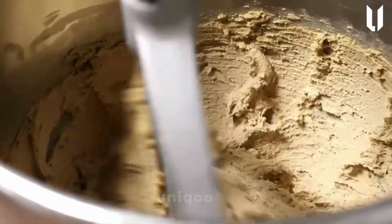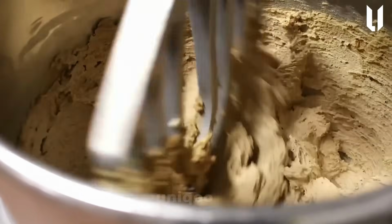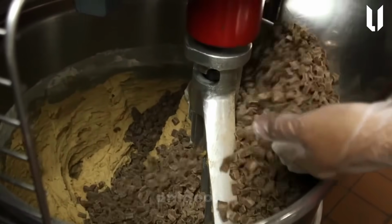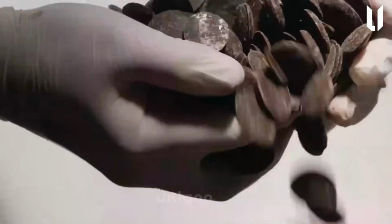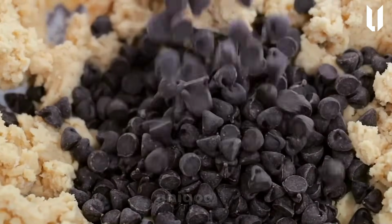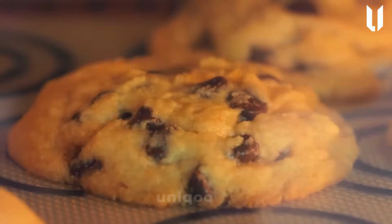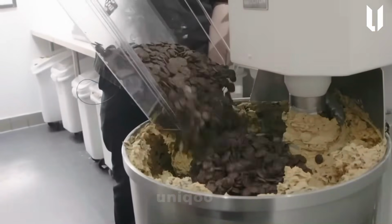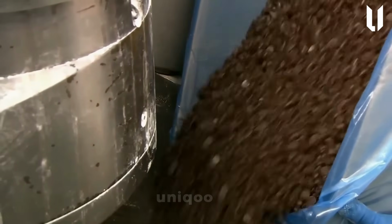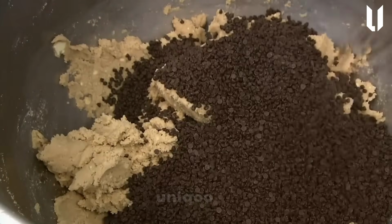The mixer continues to operate, incorporating the liquid ingredients seamlessly into the dough. Once the dough is prepared, the chocolate chips are readied for incorporation. These small pieces of chocolate are essential for adding both flavor and texture to the cookies. The chocolate chips are carefully measured, with the quantity varying based on the specific recipe and the manufacturer's preferences.